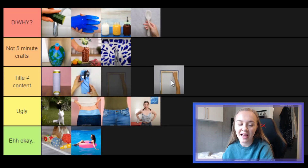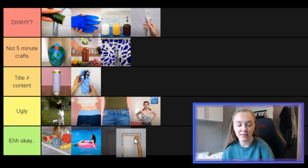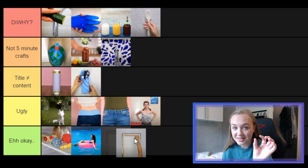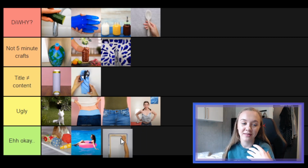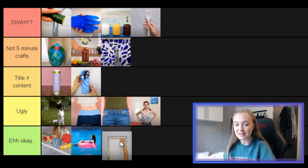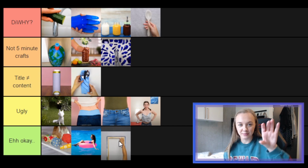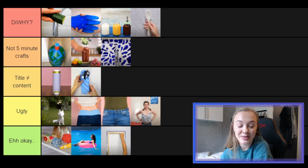Now, I don't think this hack would help with getting the painting straight on the wall because the tips of the nails that you put into the wall are smaller than the chunks of toothpaste left there. So you wouldn't be able to get it absolutely straight. So I mean, it's a good hack for like ish measurements, but you would still need like a level. But it's an a-okay hack. Now let's move on to the next one.